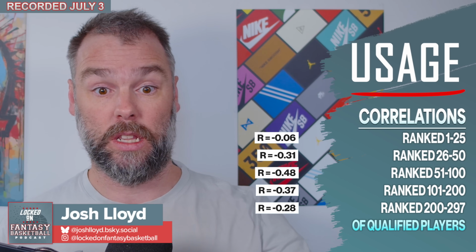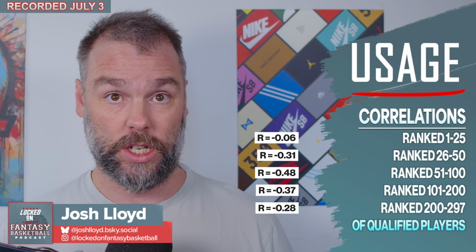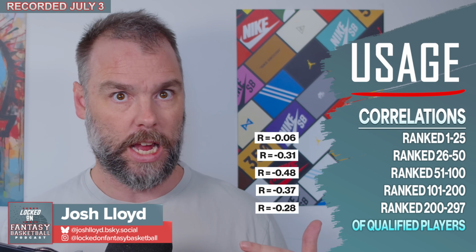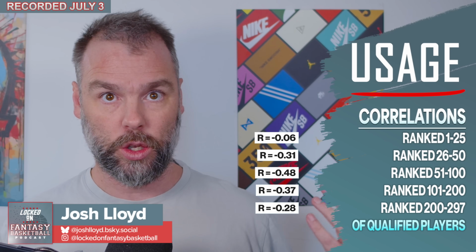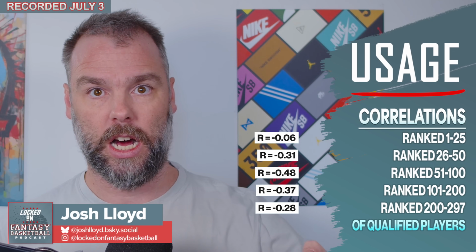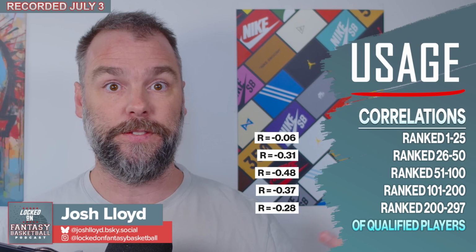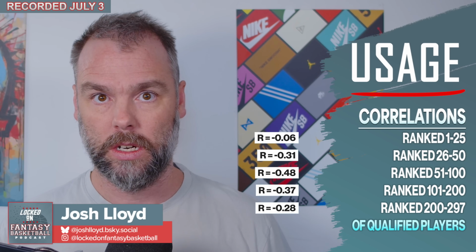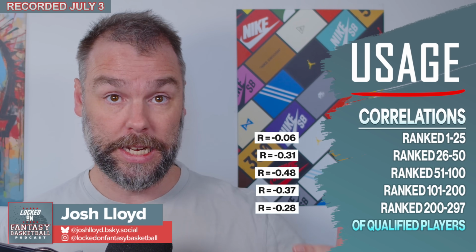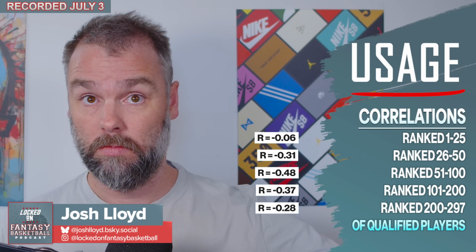But if you were a guy in the 51 to 100 range, based on last season's fantasy rankings, well, you were in a situation where as your usage increased over your career, your efficiency went down at a good number. 0.48 is a pretty useful correlation number. These guys between 51 and 100 are sort of your back end fantasy guys, in that 70 to 150 range of fantasy rankings. For that sort of player, we saw big drops in efficiency as they needed to do more. The higher you get up to the better players, it doesn't impact them as much.